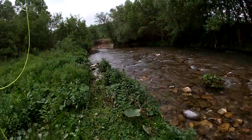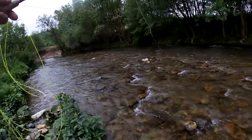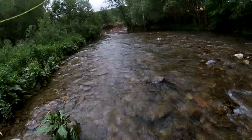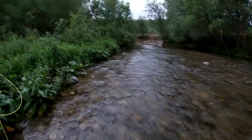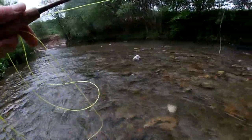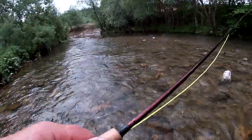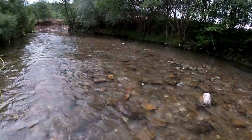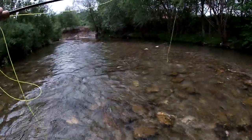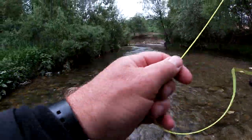Now, I would say this is one of the nicer pools on the upper stretch here. Usually a lot of fish in it. Nice, well-defined pools. I'm not going to fish here in the tail. I'm going to fish over there, under those trees, basically. And this has actually changed a bit since the last time I was here. That shingle bar up there, you can see, has grown. So the river used to come really fast down.